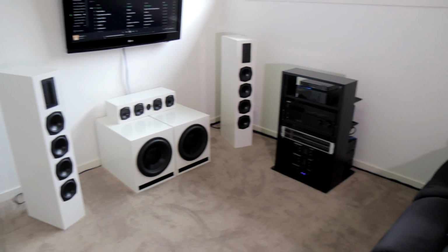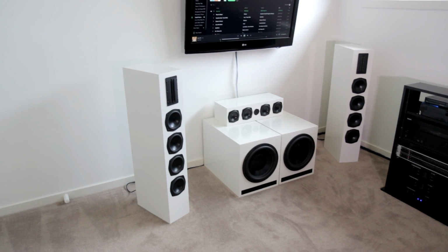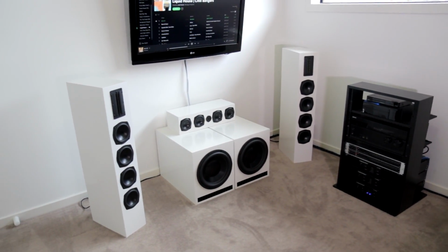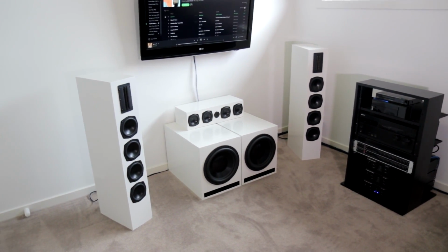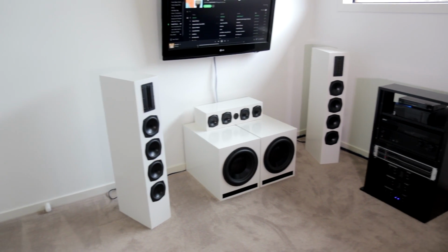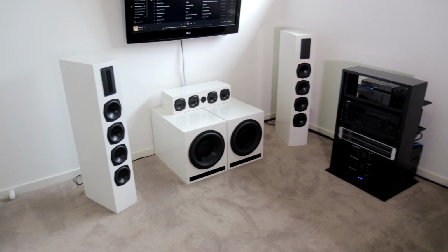Alright, so as promised, here it is. I'm finally going to be showing you the full system in this bedroom with the subwoofers going. And trust me, this is just unbelievable. It's probably the best it's sounded in this room. It's definitely not the loudest, but it's probably the best and nicest it's sounded in this room. It could do with some acoustic treatment, however, I'm not going to bother in this room just yet.